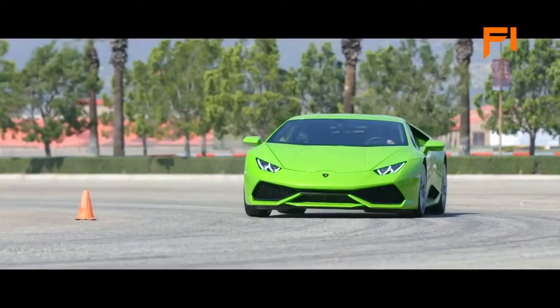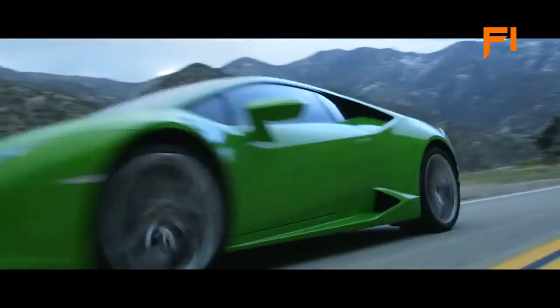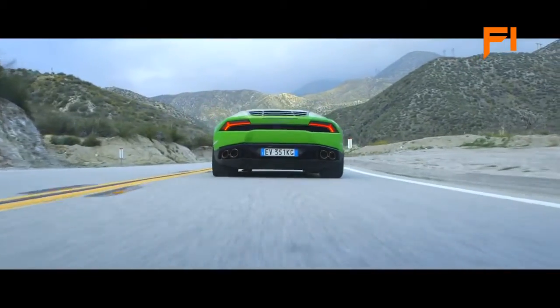When Ferruccio Lamborghini founded his car company, the promise was that his cars would be better than Ferraris. It took him 52 years, but Lambo finally did it.